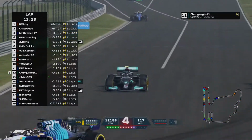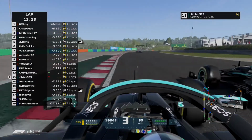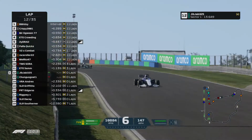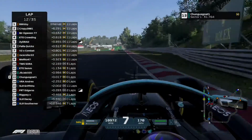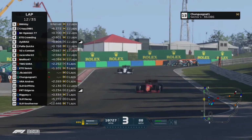Sora comes out in front of Chungus Goat here. And Jib just trying to go around the outside of his teammate if he can. Here we go. These two going side by side on track. And Jib Jab might just get him here. Side by side into 2. Leaving each other room. Good racing here between teammates.